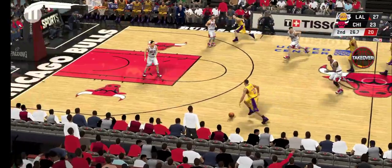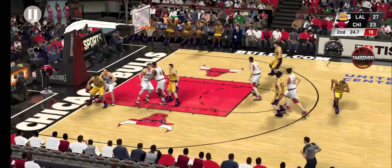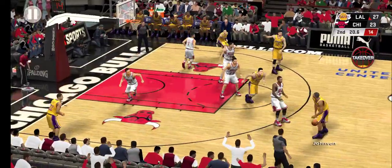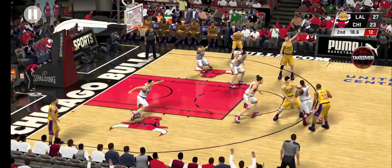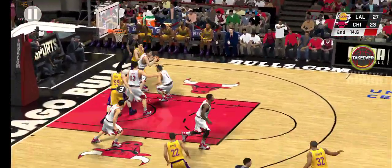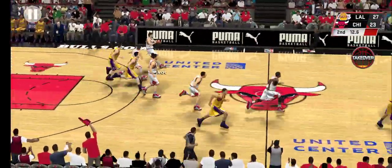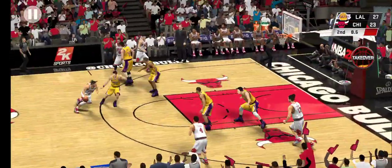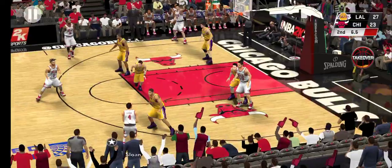Boy, that's a surprising miss right there. He usually feasts on those wide open opportunities. Johnson outside. Back to Baylor. And the Lakers with another miss. Here comes Tony Kukoc. He's been patient so far. Nothing yet on the scoreboard.